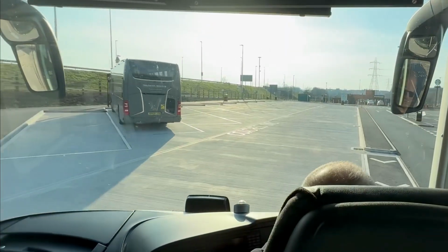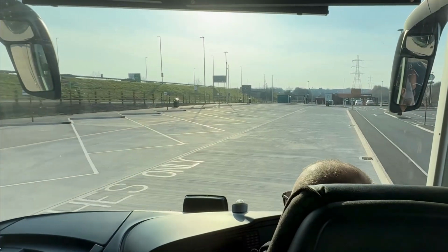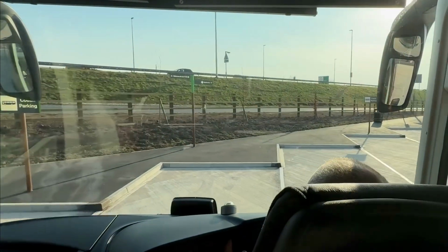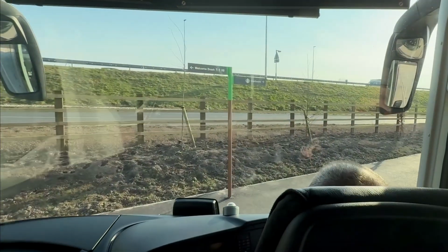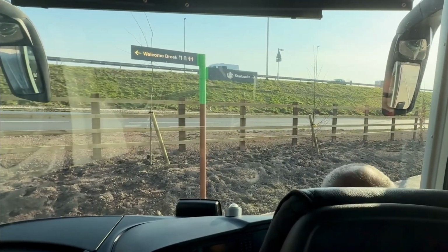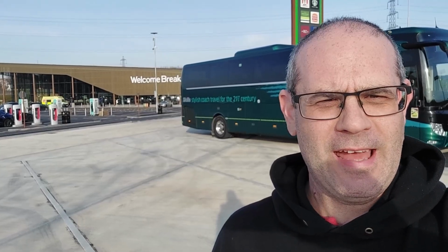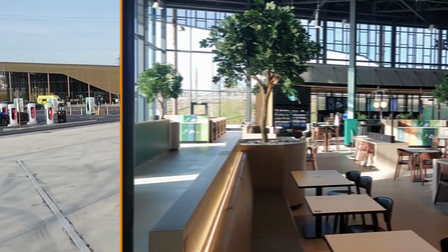And the coach bays are not terribly far away. We've all been in services where they've been miles away, we've all been in services where they've been dead close, but there we go, into the services, and here we are. Well, hi guys, apologise for squinting lots, I'm looking straight into the sun, but I'm at the new services at Rotherham on the M1, so let's go have a look inside.